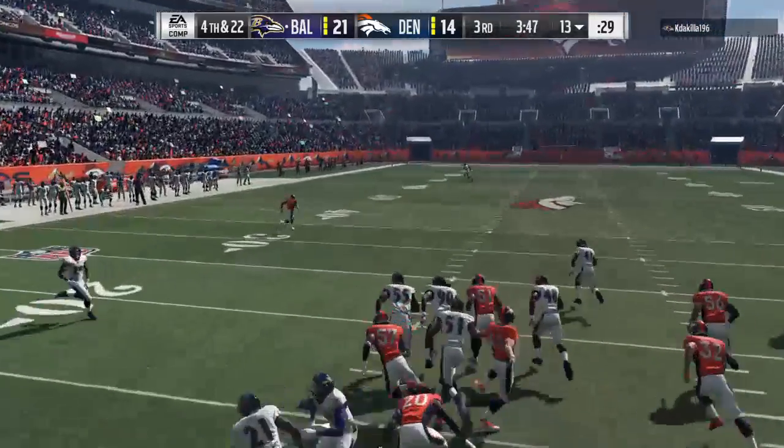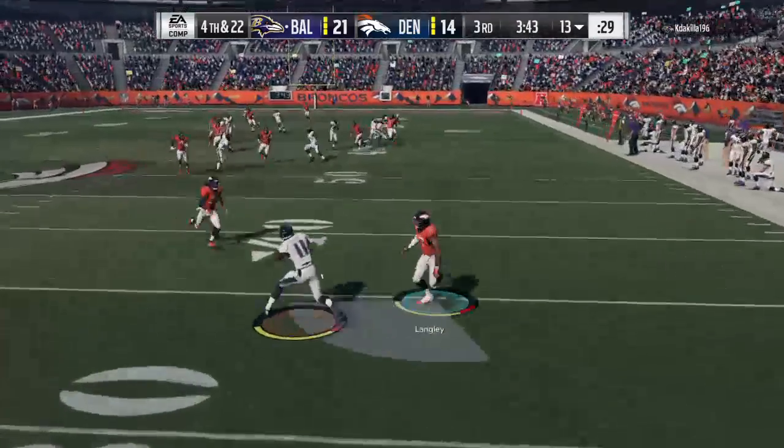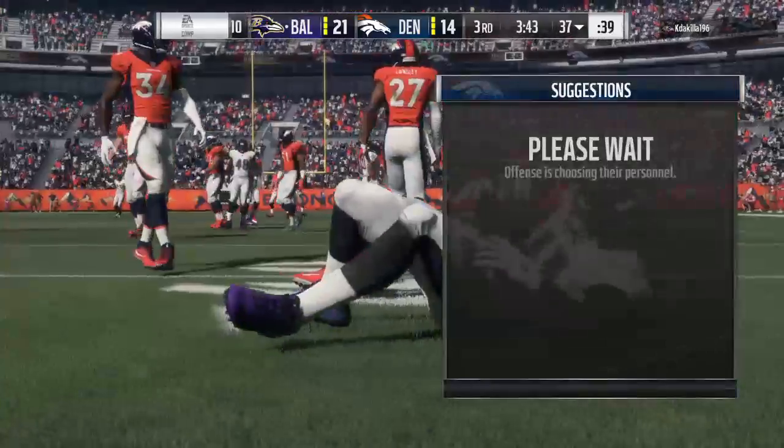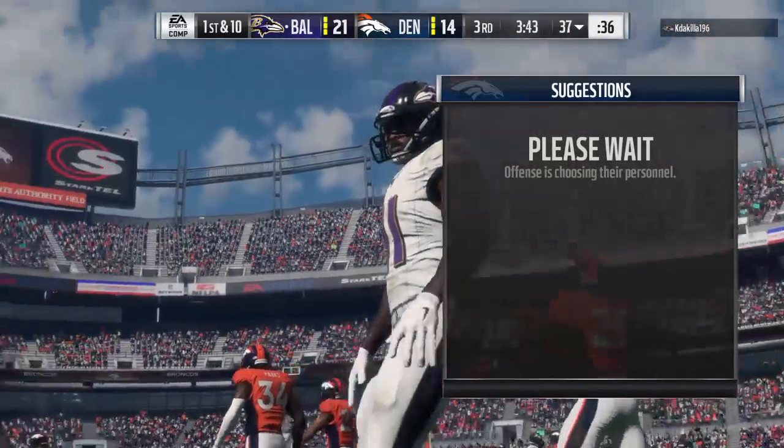Dixon, the punter, is on as he sends it away. Fielded just inside the 30. And that's going to go in the books as a 55-yard punt. Well done. And the Ravens, they'll take over.